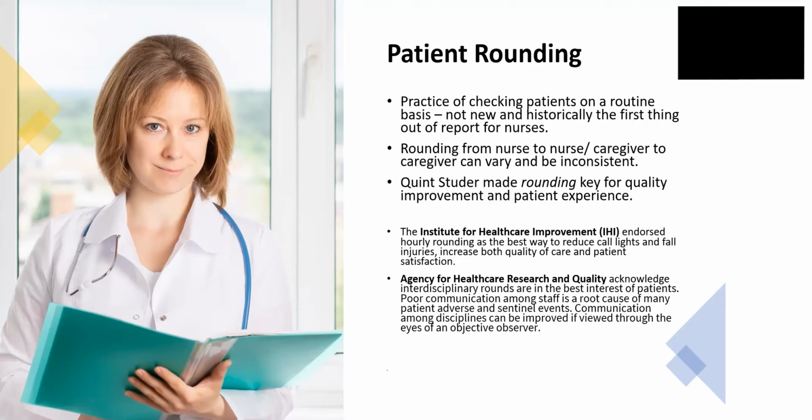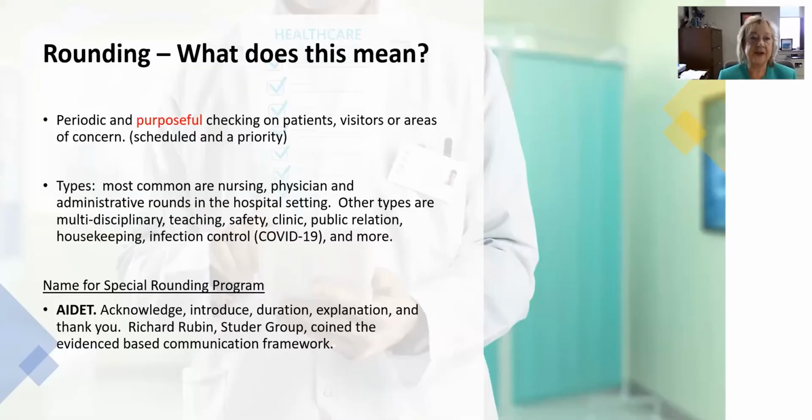Since then, the Institute for Healthcare Improvement, IHI, has endorsed hourly rounding as a way to reduce call lights and falls and improve quality of care. And the Agency for Healthcare Research and Quality acknowledged that these rounds are in the best interest of the patient. We know poor communication is often the root of many problems. So it has really elevated concern and interest, and it's why we have to be good at it, and how that in turn impacts our satisfaction score.